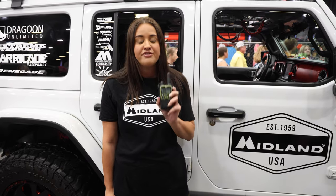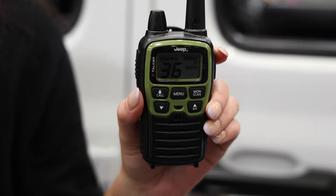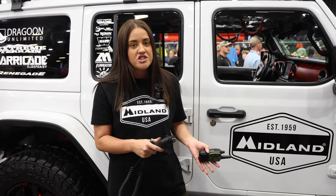We have our Jeep walkie-talkies, our T77 VP5J. Now this comes with two Jeep-branded walkie-talkies with the green Jeep color branding and also some of our favorite accessories in a soft shell carrying case that also features the Jeep logo.